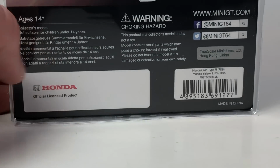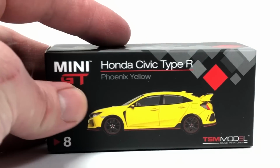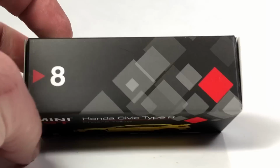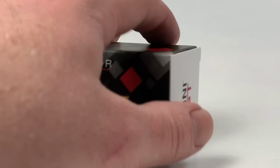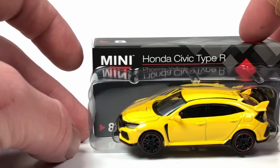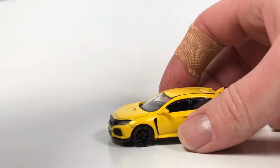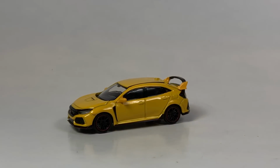So pretty cool. I think these things have chases. I think they do. Again, it's not something I'm going to go after or anything like that, but you get a box for the model, which I'm a fan of, and I'm guessing this plastic piece does fit inside. It looks like it does, just barely. So that is awesome. And then here is the model itself.